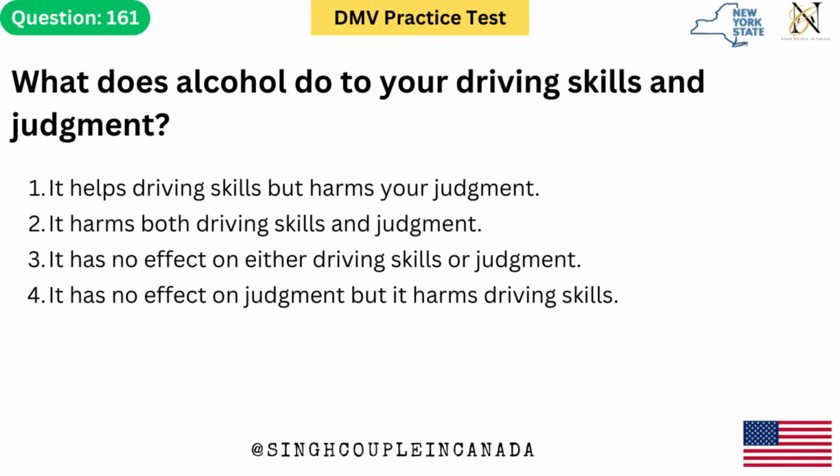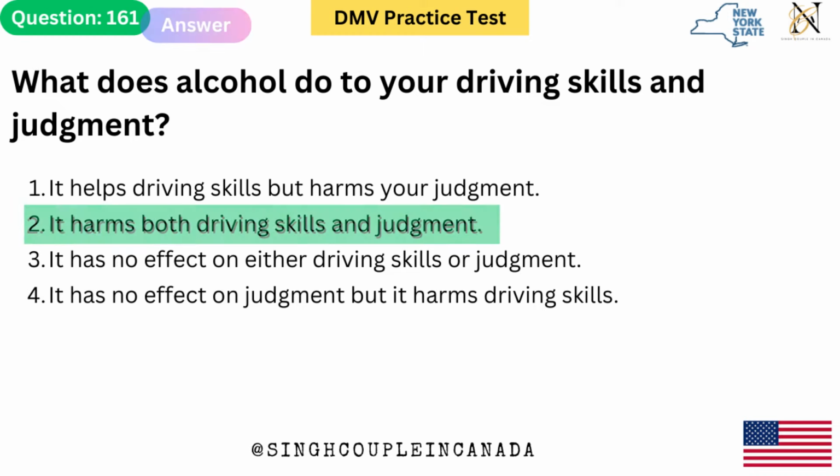Question number 161. What does alcohol do to your driving skills and judgment? 1. It helps driving skills but harms your judgment. 2. It harms both driving skills and judgment. 3. It has no effect on either driving skills or judgment. 4. It has no effect on judgment but it harms driving skills. The answer is 2. It harms both driving skills and judgment.